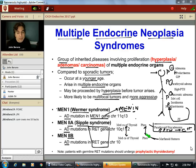Now, or if you don't want to give me the marfanoid features, then you give me benign neural tumors. Neural tumors like a neuroma. That's a benign neural tumor. Or how about a neurofibroma? Yeah, you can get neurofibromas and not have neurofibromatosis. So let's repeat. Benign neural tumors like a neuroma, like a neurofibroma, but the one they really like is a ganglioneuroma. So I'm going to put it here, ganglioneuroma.